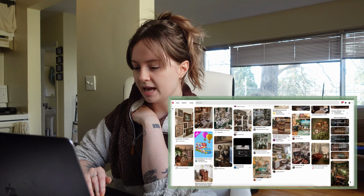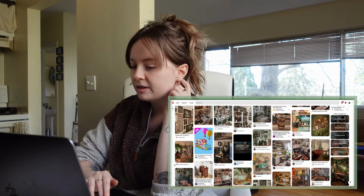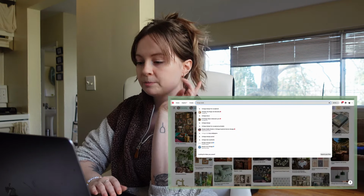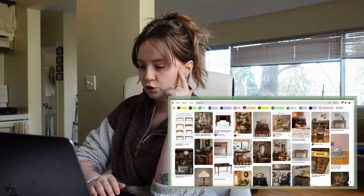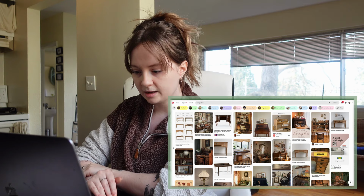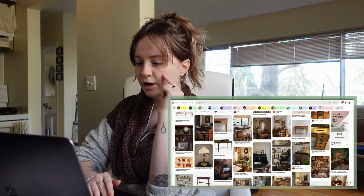Let's see if there's anything else down here. Oh, I think this is a more zoomed out version of that picture. Okay, yeah, I really love that. I love the mounted TV to make it look like a picture that's a part of the gallery wall. I am making a mental note of that. Let's see. Okay, yeah, I love that. So the plants, the mounted computer.